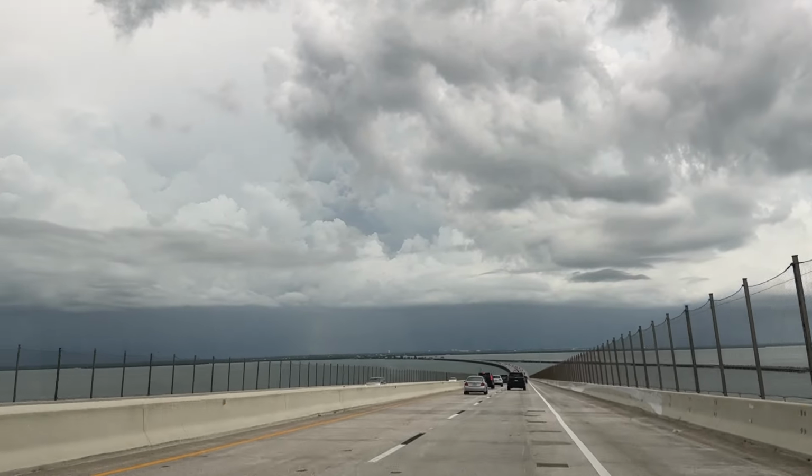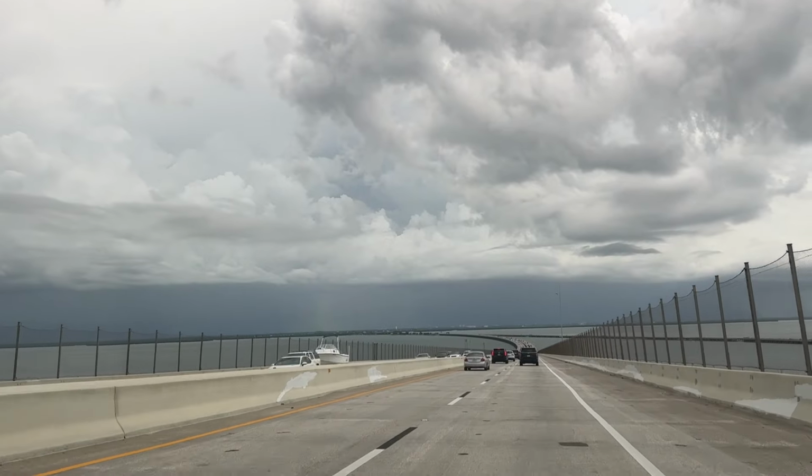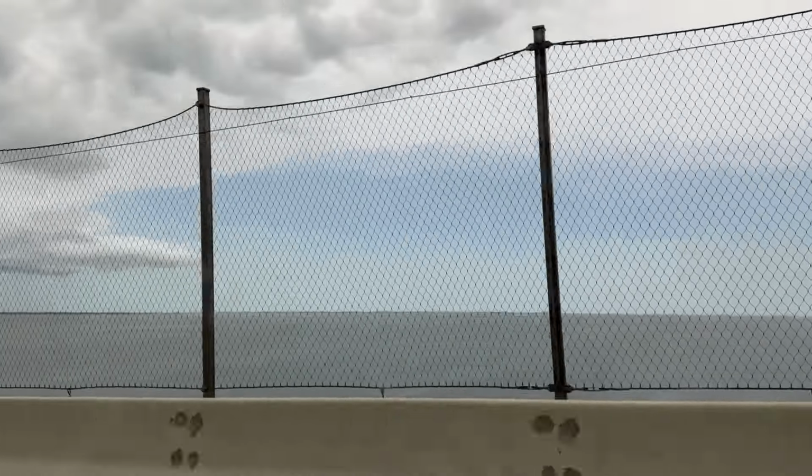All right, so we are getting ready to drive into this. It is probably going to be a pretty gnarly storm. We saw some gnarly lightning. But over there, that's Anna Maria Island.